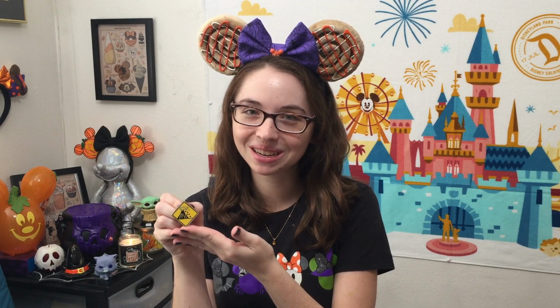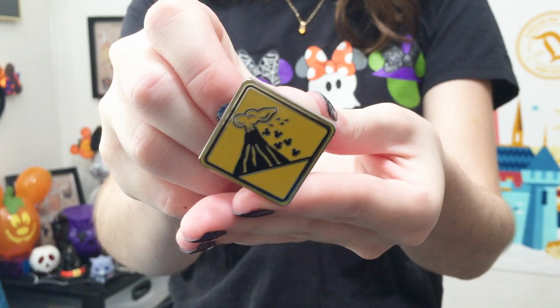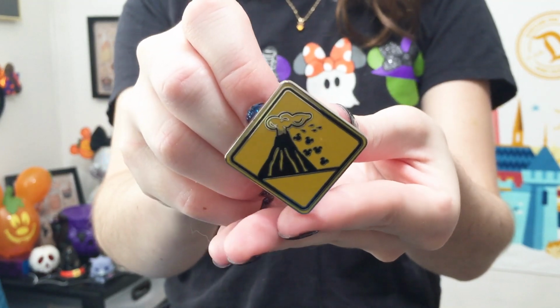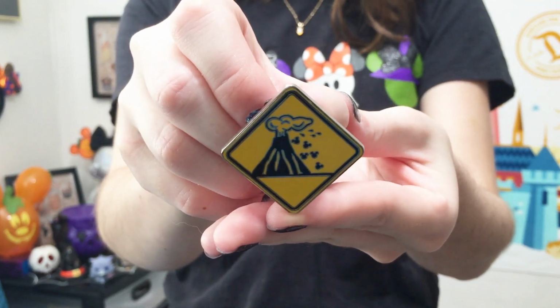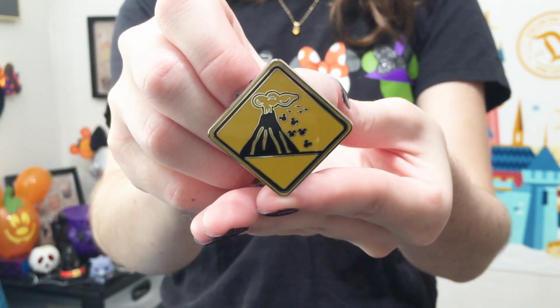But first, I wanted to start off by sharing my new pin. This is a Grail that I have been looking for quite a long time, and I am extremely excited to finally be able to own it. So this pin here is from Tokyo Disney Resort, and it depicts a volcano erupting little Mickey heads. This is obviously for my geology pin collection.